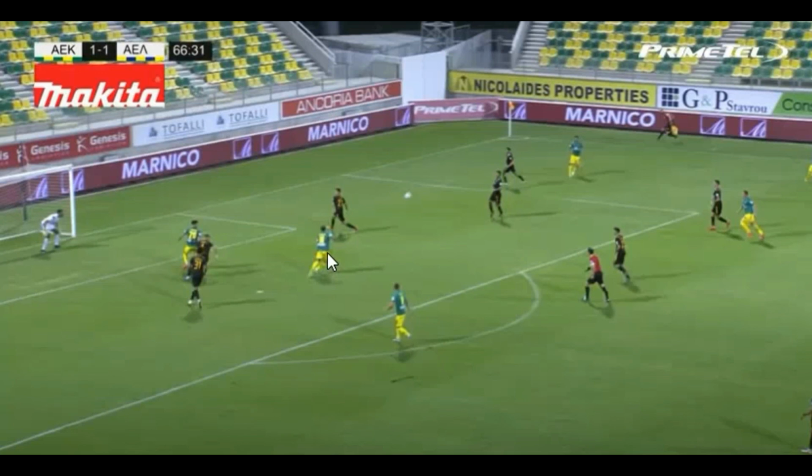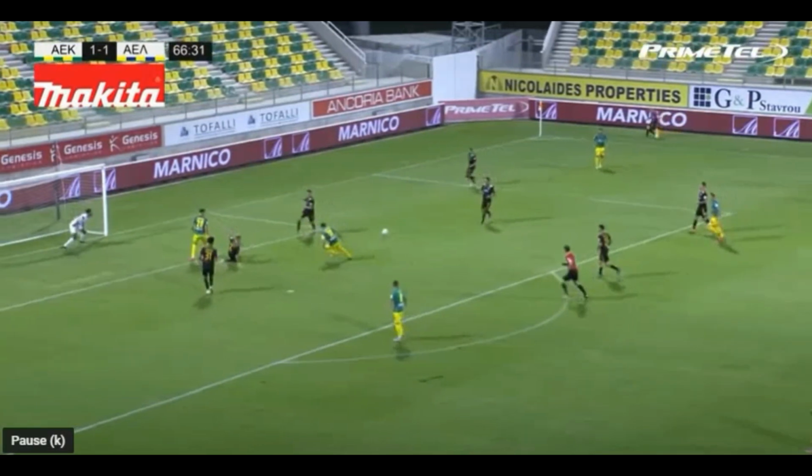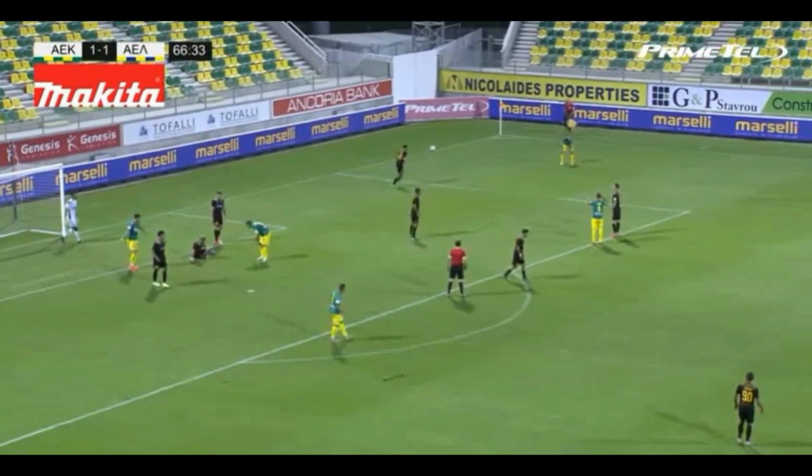When the ball falls to him, which I'm going to press play in a minute so you can see what he does. As you can see, he's got so much time to bring the ball down. In fact, he's probably got enough time to bring the ball down, even lay it off to this man. But watch what he does. Takes a swing at it and completely messes it up.